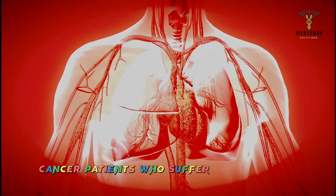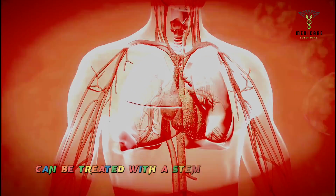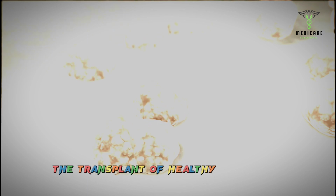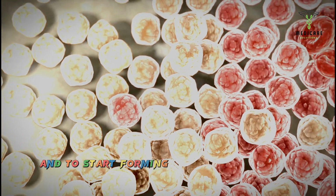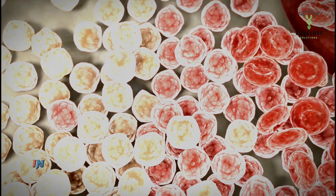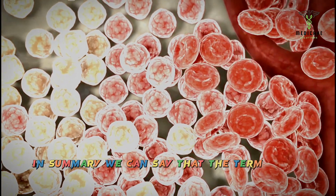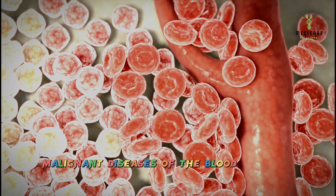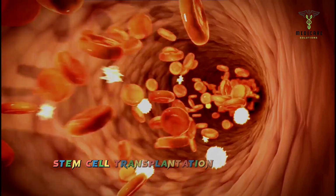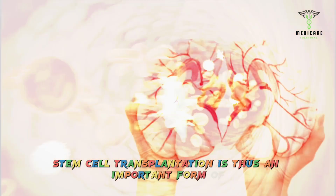Cancer patients who suffer from these diseases can be treated with a stem cell transplant from a healthy matching donor. The transplant of healthy stem cells helps the patient's bone marrow to regenerate and to start forming healthy blood cells again. In summary, we can say that the term blood cancer is a general description for various malignant diseases of the blood-forming system. Stem cell transplantation is thus an important form of treatment.